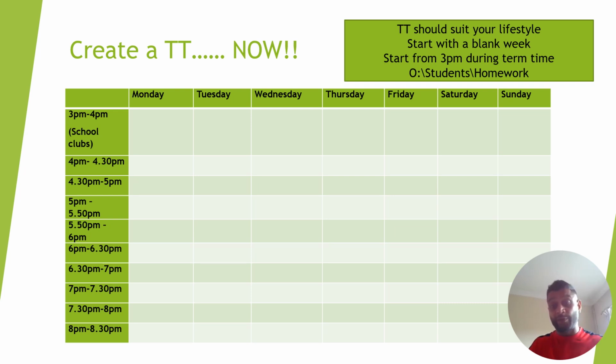And what I've done here with this homework plan is started it from 3 p.m. because that's what time school will finish in during term time. These can be found on the student shared area. If you go into the student drive and go to homework, and they're there for you to print out anytime that you may need one.